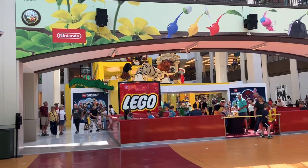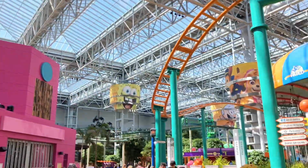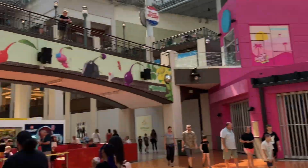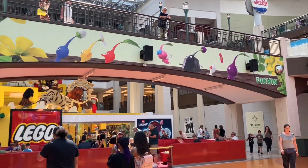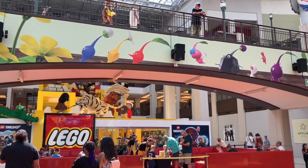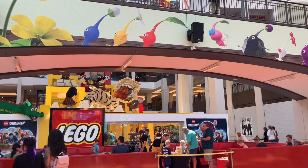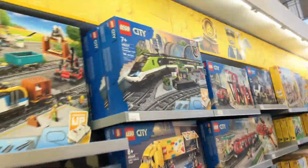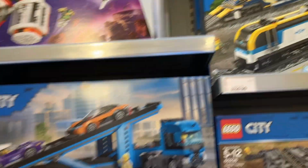Really, did I really have to put the Lego store right next to my other favorite thing? These are my two favorite things next to each other. Come on, please. I don't want to go in there. I don't want to lose money, please. I'm getting attracted, oh no. So tempted right now. I need that train, I need that train.